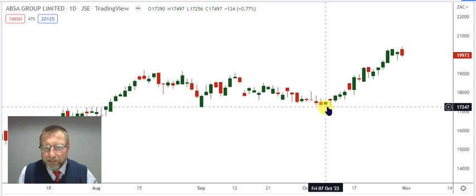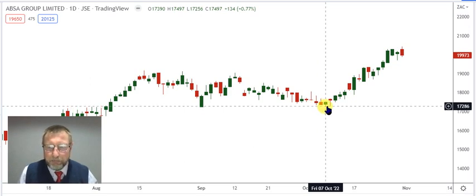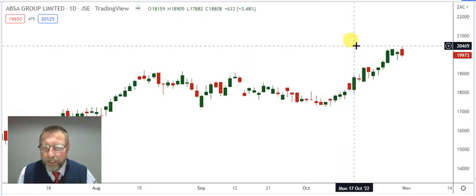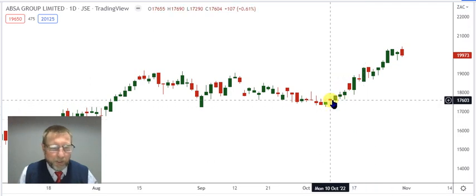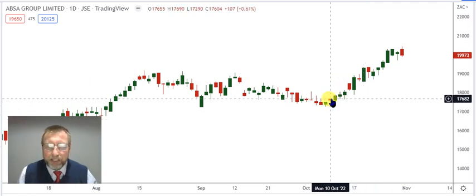Well, since the beginning of October, can you believe it? It rallied from 172, that's ABSA by the way, 172.86 on a daily chart, all the way right through, and it tested 205 Rand just the other day. So what is the crucial thing here? If you did buy, let's say you bought at 180 and the share is now trading at 200 Rand, and if you are a trader and you're happy with your 6 or 7%, just lock it in. You don't need to wait for confirmation.